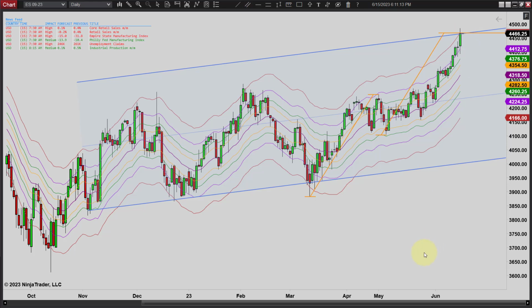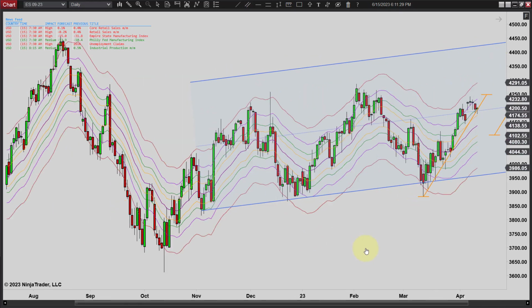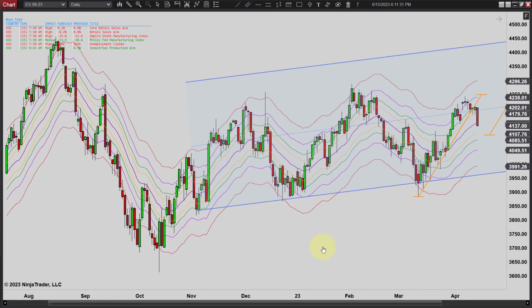We'll want a down day before we start selling. As long as it keeps going up, we're going to keep buying. That's just the way it works, and sometimes it can be overbought, but we're extremely overbought. We even pushed through the brown line today, and you can see usually when you push through that brown line, it's not long before this thing corrects at a very minimum.